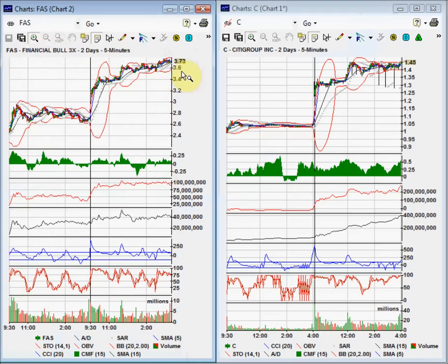I was in at 345. Okay, so that was a 46-cent gain at the end of the session. Let me think. 345. No, it was a 29-cent gain. 375 minus 345. That was a 28-cent gain. I was up $560 on my 2,000 shares.